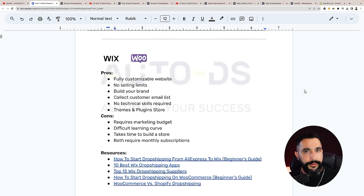Now, the cons, kind of similar to Shopify, is that it requires a marketing budget, because once you add products to your stores, again, nobody knows that it exists.